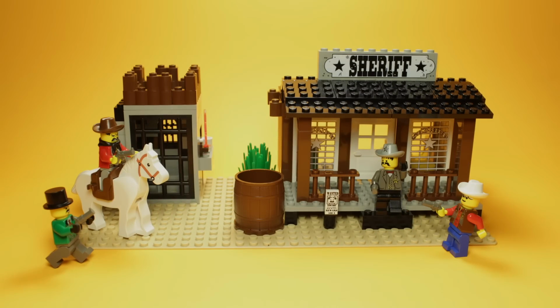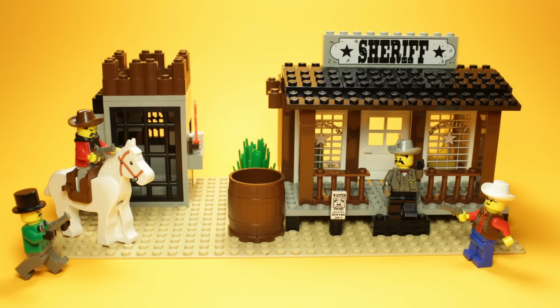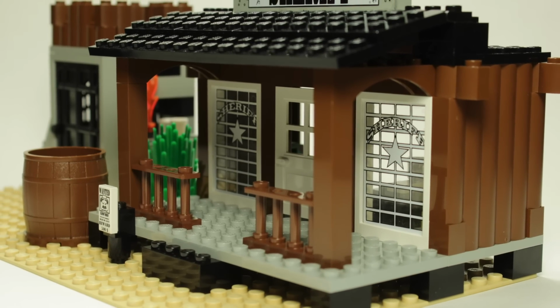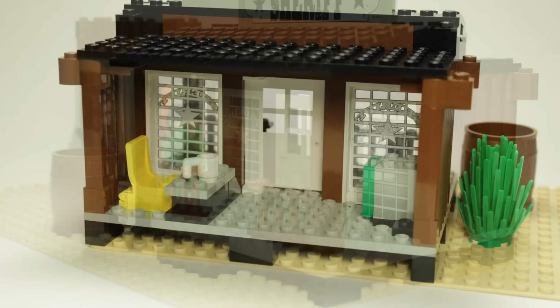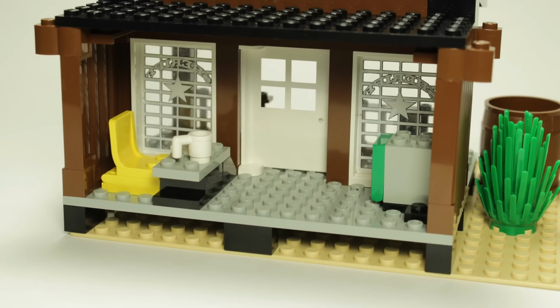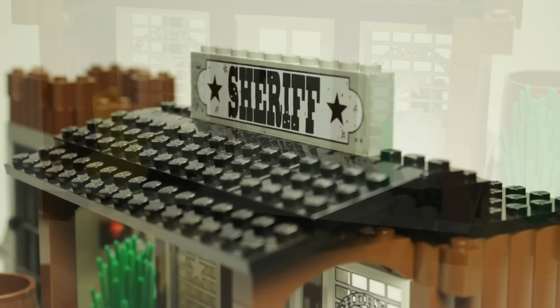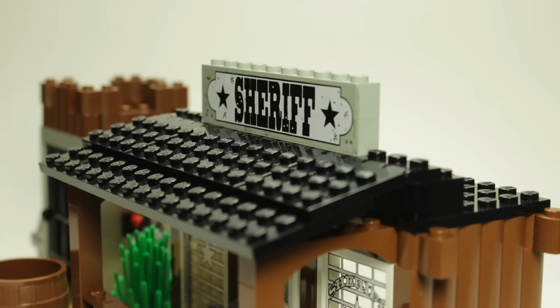The Sheriff's Lockup consists of two main structures. The larger of the two is the Sheriff's Office. With a plethora of period-accurate details and a few well-placed stickers, this model brings the frontier to life. I love the added detail of elevating the foundation of the structure, and a few massive 6x16 plates make it all possible. The angled roof creates an awning over the walkway, and these wooden posts provide support.